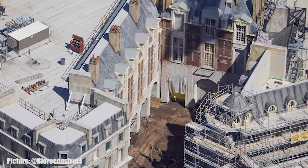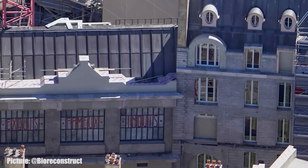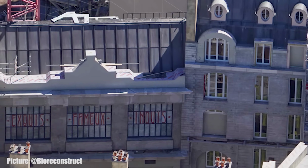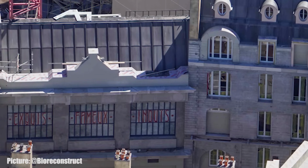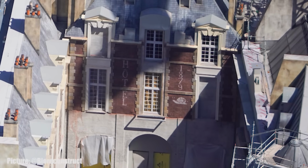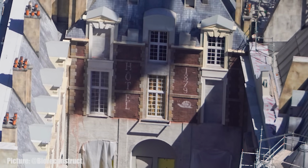This area looks like there is a hotel, as well as a warehouse or factory windows where a slogan can be seen painted on the windows. The hotel has the year 1879 painted on the facade as well.